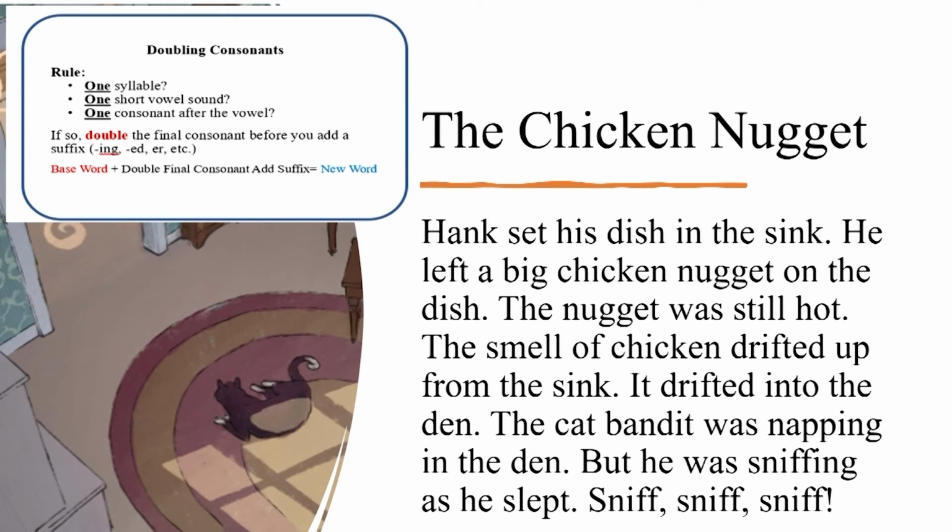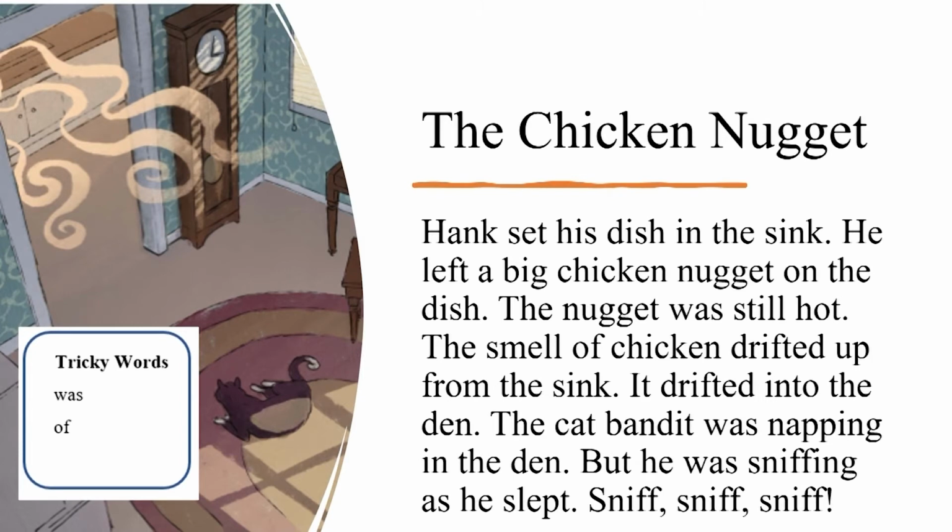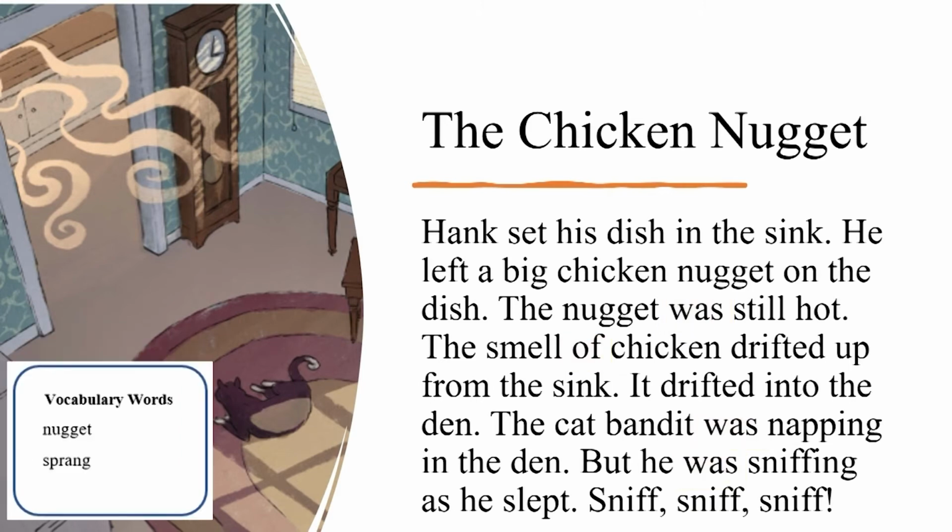Wow, I noticed one word that had to double the consonant before adding ing. Do you see it? Yes, napping. Great job. Now let's see if we see any of our tricky words, was or of, on this page. Do you? I see it. Was. I see of too. Any more? Another was. Another was. Great job.